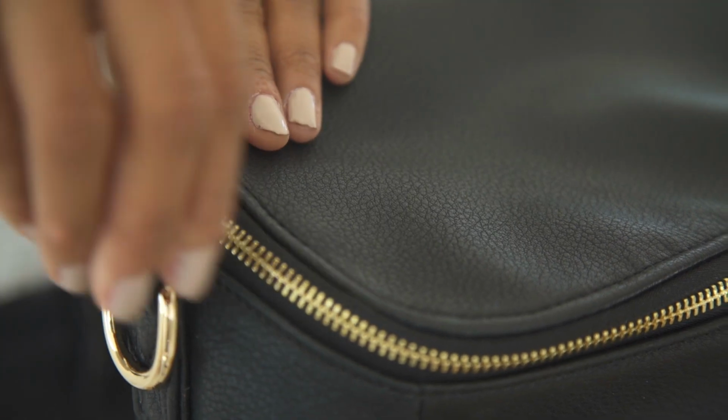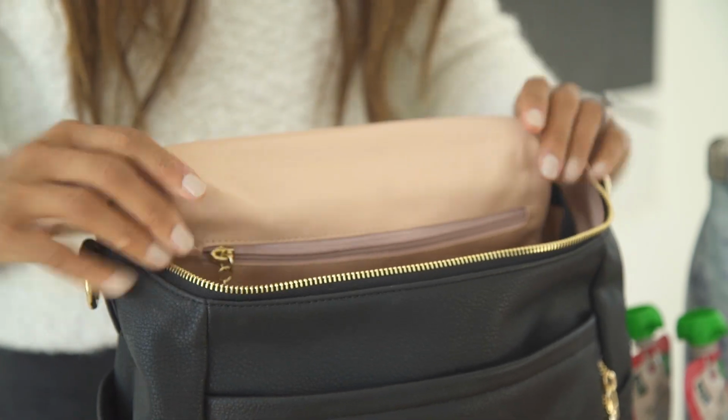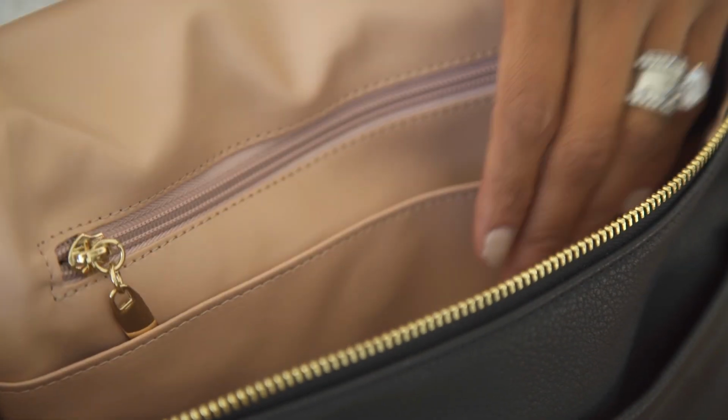The two-way zipper allows for easy access to the inside. Each bag is lined with a durable and wipeable vegan leather lining in our signature dusty rose color. There is a large tablet pocket with a magnet button closure.